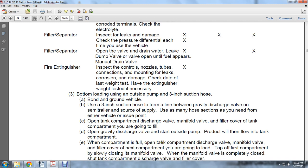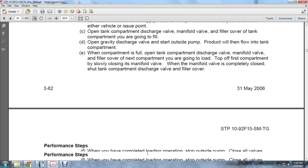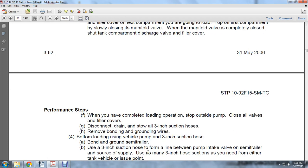When the compartment is full, open the tank compartment discharge valve on the manifold and the fill cover of the next compartment you are going to load. Top off the first compartment by slowly closing the manifold valve. When the manifold valve is completely closed, shut the tank compartment discharge valve and the fill cover. When you have completed the loading operation, stop the outside pump, close all the valves and fill covers, disconnect the drain, stow all the 3-inch suction hoses, and remove the bonding and grounding wires.